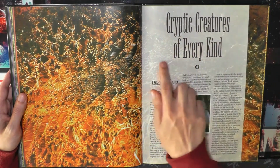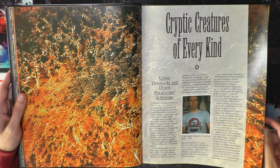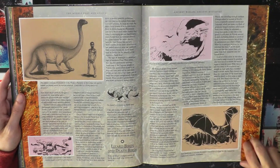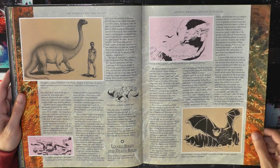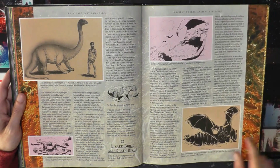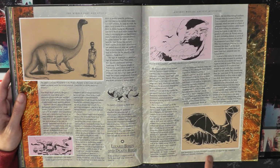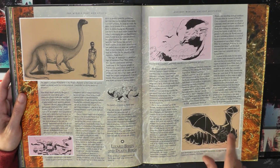Cryptic creatures of every kind. Here we have some kind of dinosaur creatures and mysterious creatures of sorts. Ivan Sanderson, a zoologist, recorded a description of a huge bat-like creature in Cameroon's Azumbo Mountains.